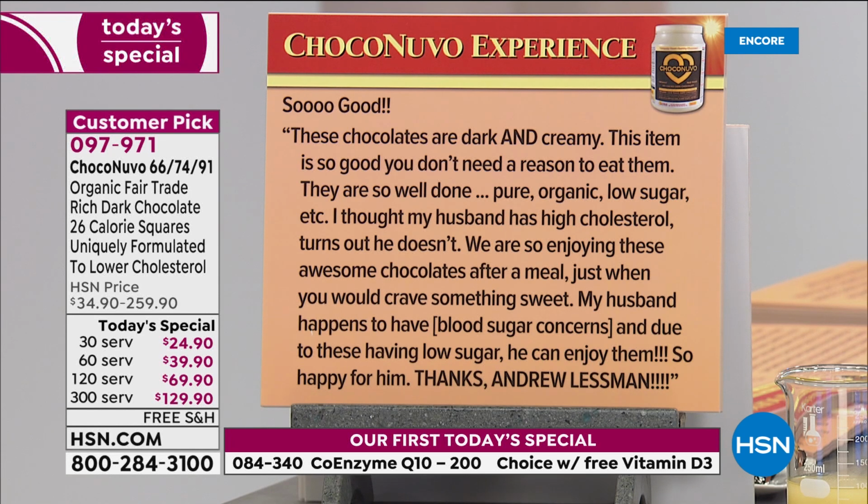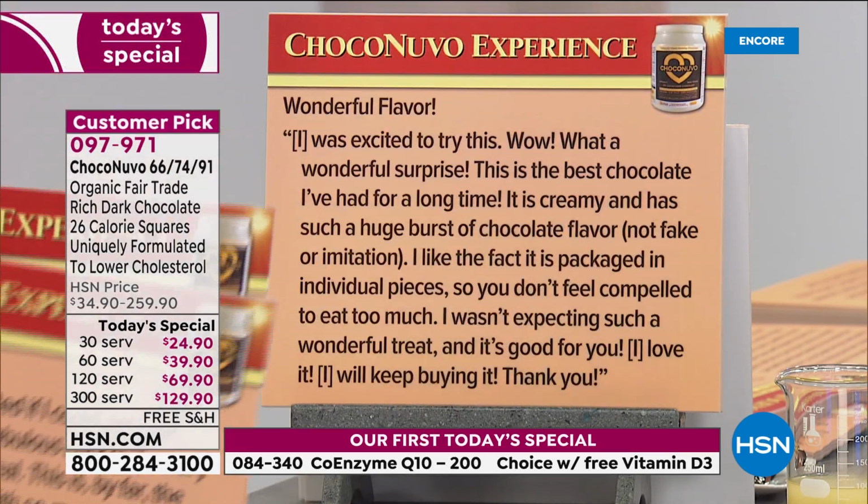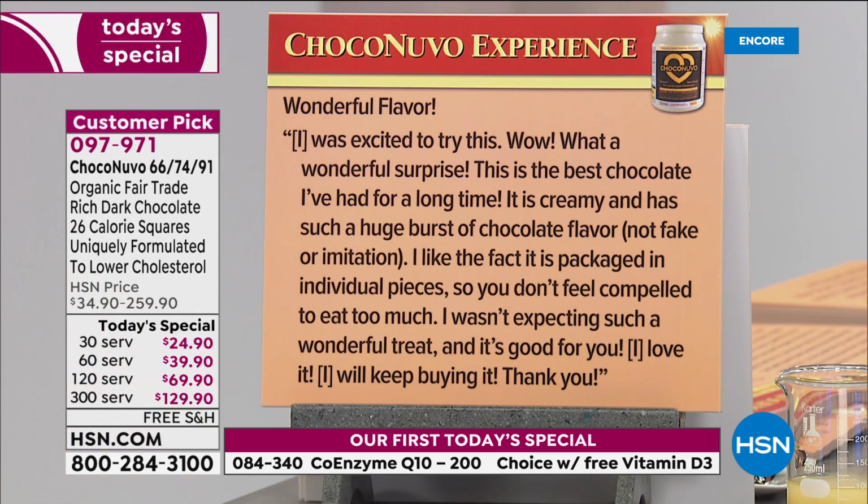I thought my husband has high cholesterol. Turns out he doesn't. We are so enjoying these awesome chocolates after a meal just when you would crave something sweet. My husband happens to have blood sugar concerns, and due to these having low sugar, he can enjoy them. So happy for him. Thanks, Andrew Lessman. Nice. Wonderful flavor. I was excited to try this. Wow, what a wonderful surprise.